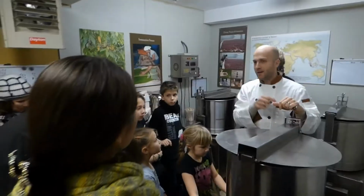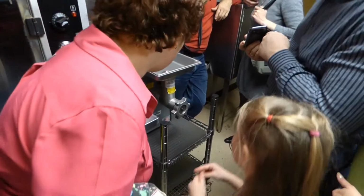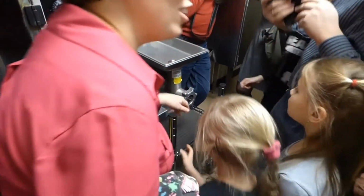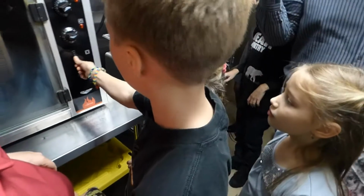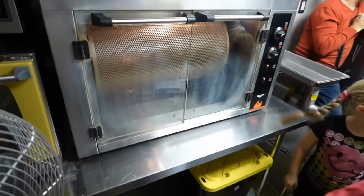So if you actually do a 180 and you turn around right there, you're going to see our cocoa roaster. You want to turn it on for me? Right next to you. No, come over. That's not the cocoa roaster, silly. There we go. Go ahead and hit the top 2 buttons. Just those. So that's our cocoa roaster.